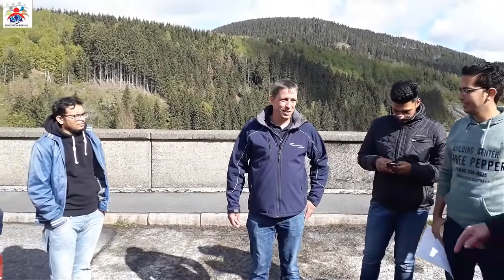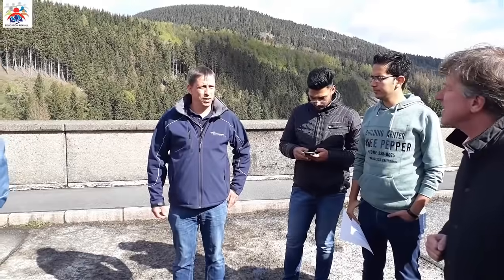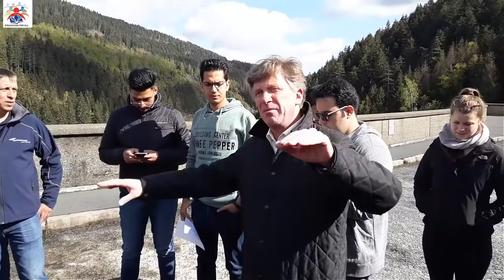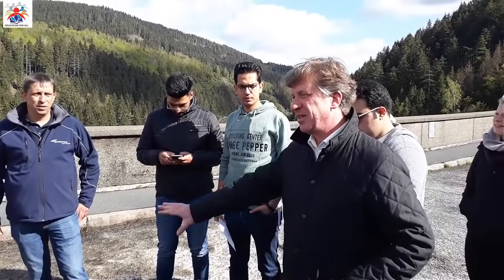The bottom outlet, when it's 100% filled, how much? 16, okay. I was nearly right. 16 cubic meters when it's filled to 100%, and we open the bottom outlet to 100%. That means 16 cubic meters per second going out there.